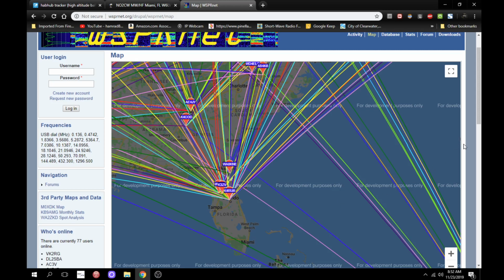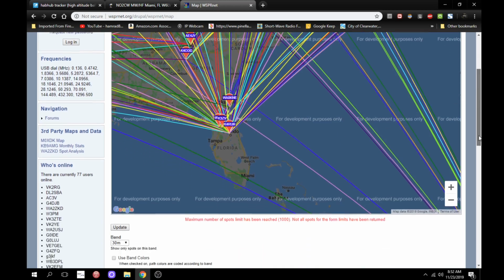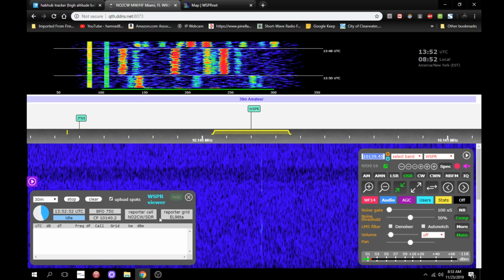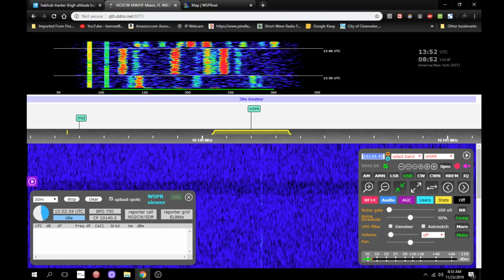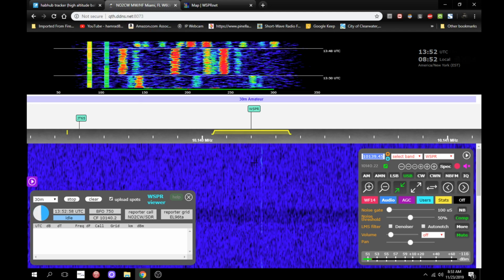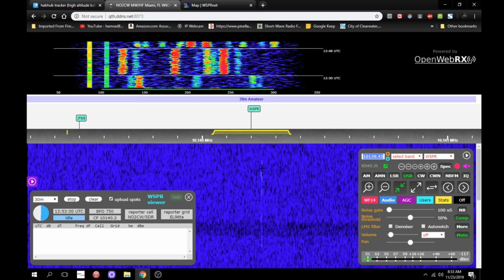The map now is just set up to show you the 30-meter band only. You can select all if you want to, but it would be just one big mass. So let's see if we heard or saw any decoding. Nope, still no decoding on this station. Sometimes it takes a while. You can see it's not picking up any signals. Maybe one little weak signal.